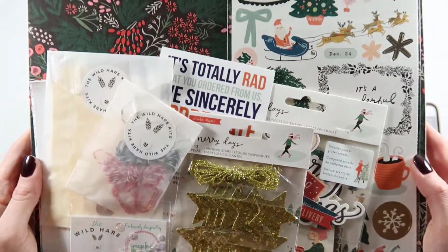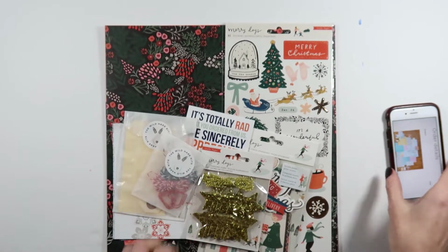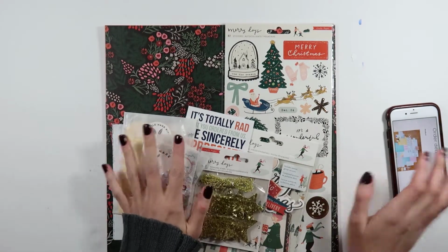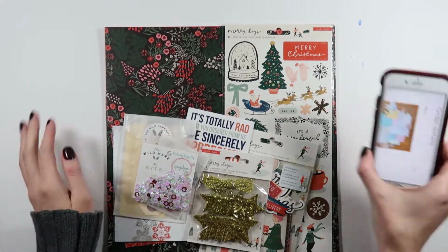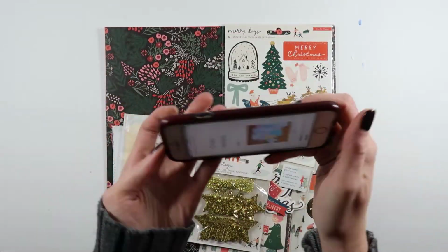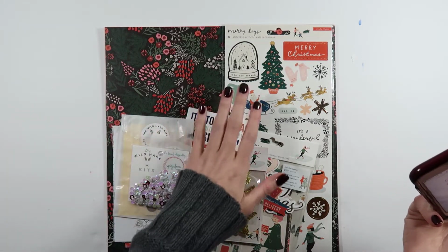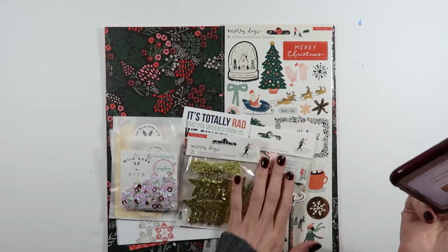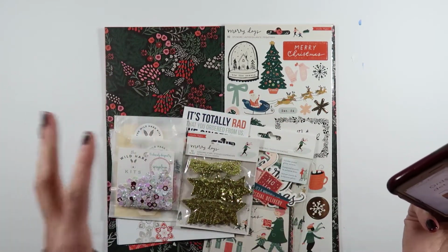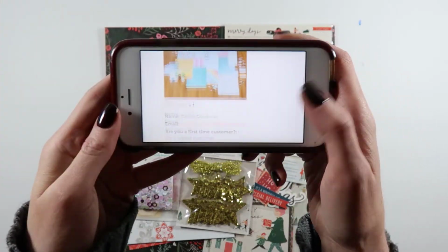I have been waiting for this kit to come in the mail. I am so excited. I put in my style profile and let Allison know that I was getting ready to work on December Daily, which is my absolute favorite project of the whole year, and asked her to curate a kit for me based around the Crate Paper Merry Days collection. And just peeking at this kit right now, there's so much Merry Days goodness, and oh my gosh, I'm so excited for December Daily. Like, I'm smiling like a little kid right now.